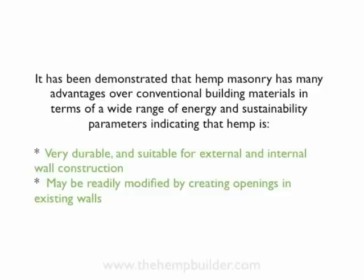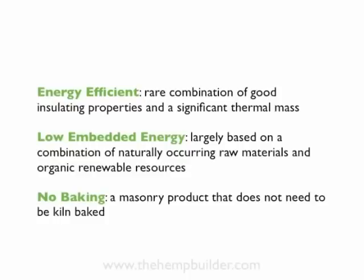And it's now been demonstrated that hemp masonry has many advantages over conventional building materials in terms of a wide range of energy and sustainability parameters, including that hemp is very durable and suitable for external and internal wall construction, and may be readily modified by creating openings in existing walls. Also, hemp is energy efficient. It has a rare combination of good insulating properties and a significant thermal mass.